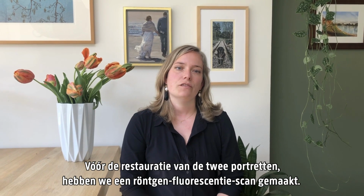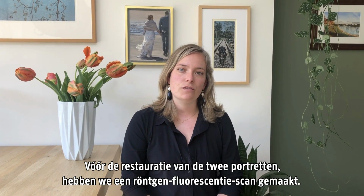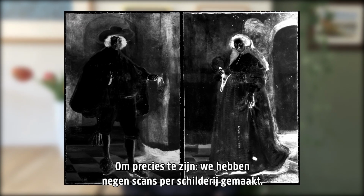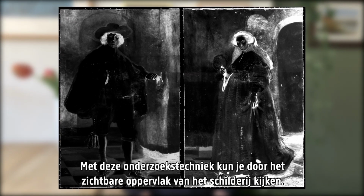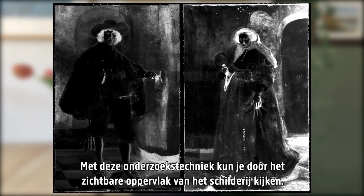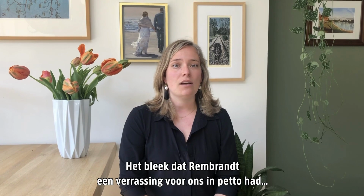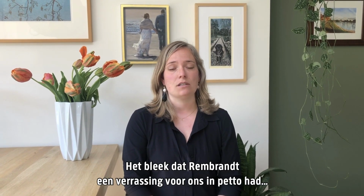Before the restoration of the two portraits, we made an X-ray fluorescence scan of the paintings. Or to be more accurate, we made 9 scans per painting. With this research technique, you can actually look through the visible surface of the painting. And it turned out that Rembrandt had a surprise for us.